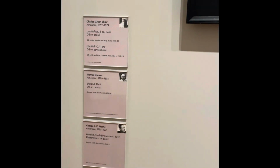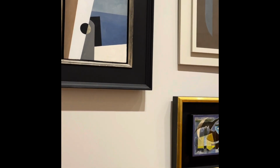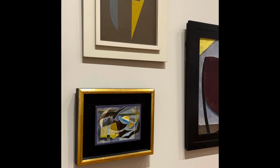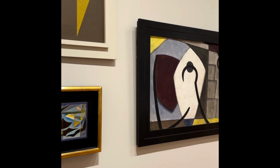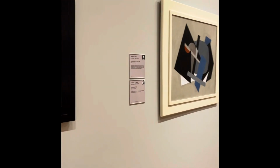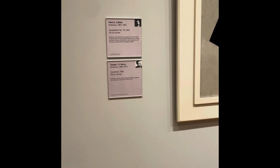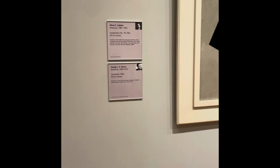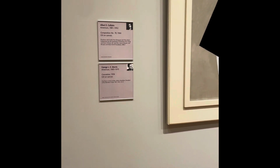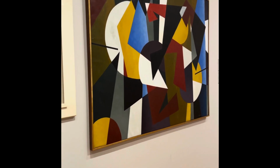These are going to be more examples of the abstract art that I just talked about, but a lot of them are untitled and unknown for where they originated. Let's go on around here and see if this has a, yep, these are oil on canvas. These are by Albert Gallatin and George Morris. So we do have an origination for these abstract artworks. Very cool.